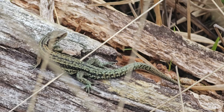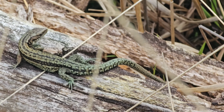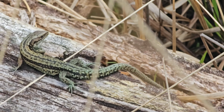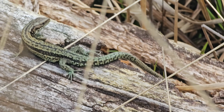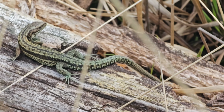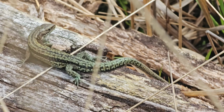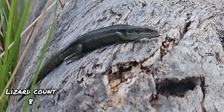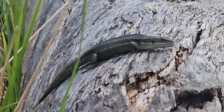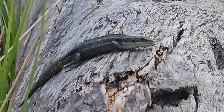Wow. Well, I hope you guys are enjoying the very successful common lizard hunt today. We might add some extra stuff at the end of this as well, but common lizards are well and truly ticked off. I've lost count of how many we're on now, but yet another one, slightly different colour again, but this is so cool.